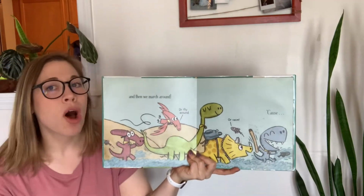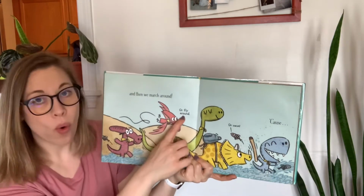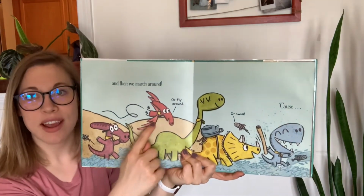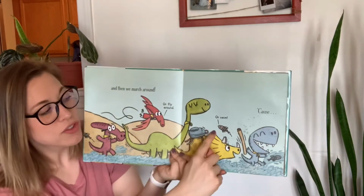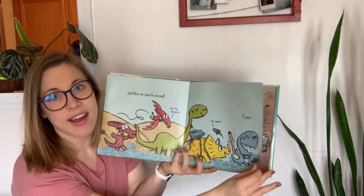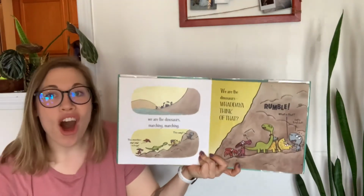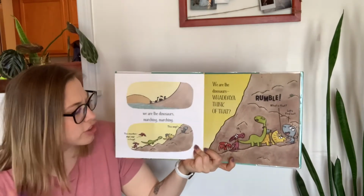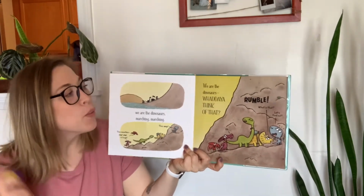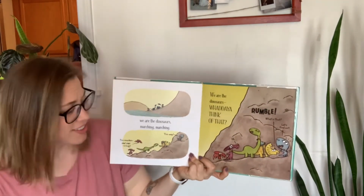And then we march around. Or fly around, this dinosaur says. Or swim, says this fish, 'cause, get ready, we are the dinosaurs, marching, marching. We are the dinosaurs. What do you think of that?